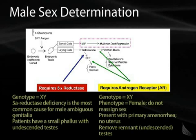And in this case, the genotype again is XY, but the phenotype is a female because they don't really have testosterone action, and all of that extra testosterone gets converted to estradiol by the enzyme aromatase. And in this case, they present with primary amenorrhea with no uterus and undescended testes.